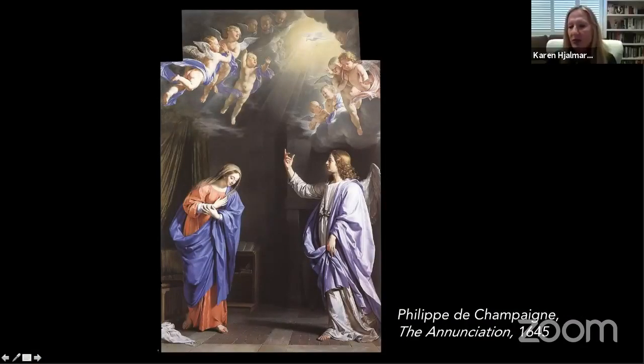So let's move on to, again, more of a Counter-Reformation type of painting. I mean, it isn't total Counter-Reformation propaganda, but there is an element of let's support the Catholic Church, let's support his very overt religiosity. So the Annunciation, where the angel Gabriel comes to the Virgin Mary and tells her that she will conceive the Christ child. And he painted this over and over and over again, and as did many artists during this time period and earlier.